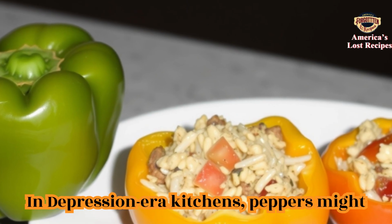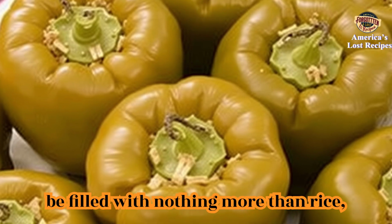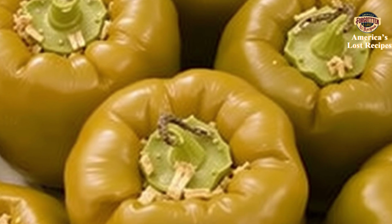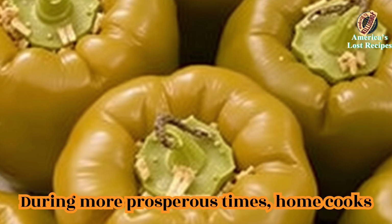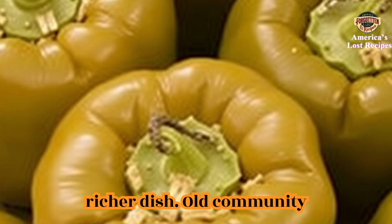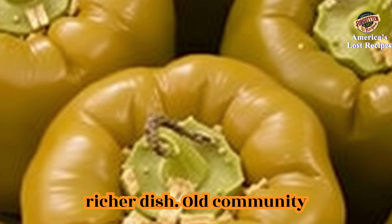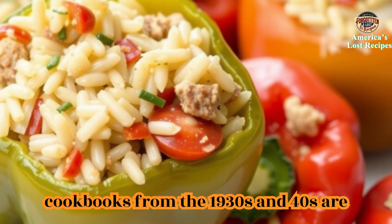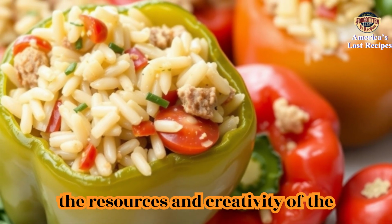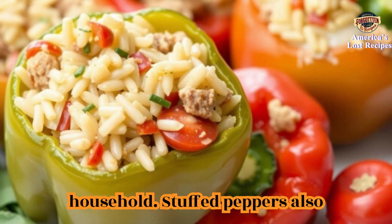In Depression-era kitchens, peppers might be filled with nothing more than rice, garden herbs, and scraps of vegetables. During more prosperous times, home cooks added cheese, beef, or sausage for a richer dish. Old community cookbooks from the 1930s and 40s are filled with variations, each reflecting the resources and creativity of the household.